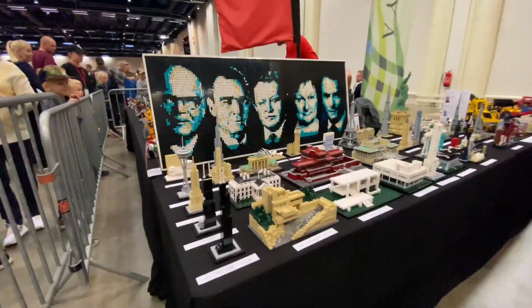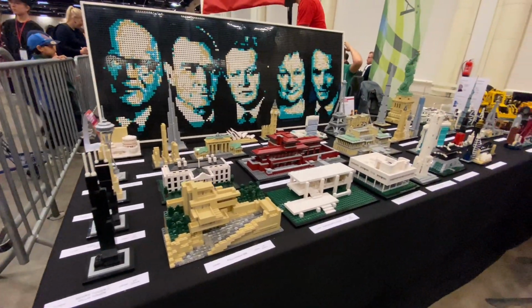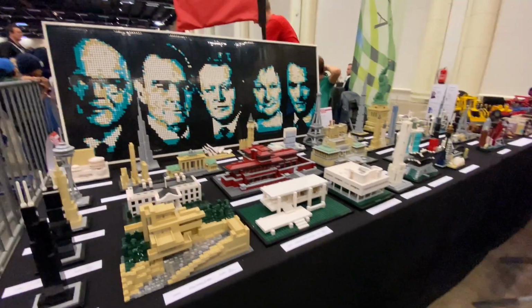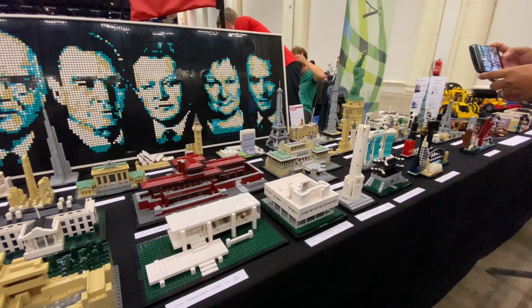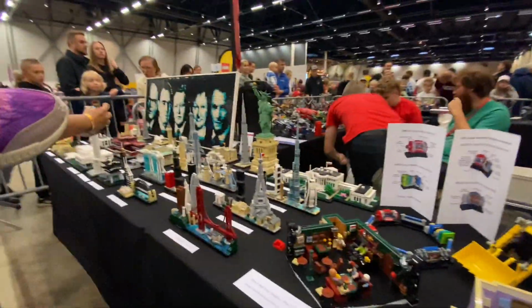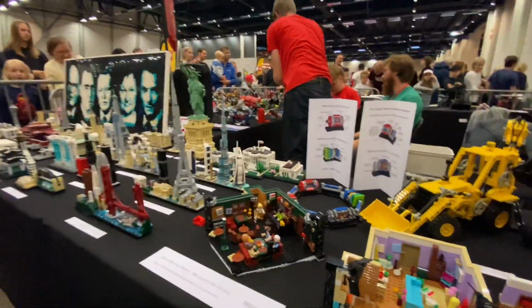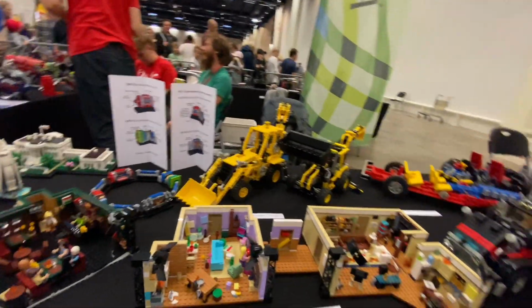First, the LEGO art. There are actually all the presidents of Finland. And there are some custom architecture sets that look really good. And I think there are also some LEGO originals. Then we can see some more of those. Here is the LEGO Friends house.